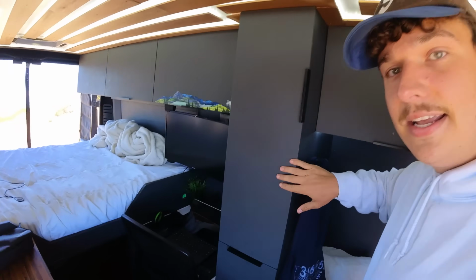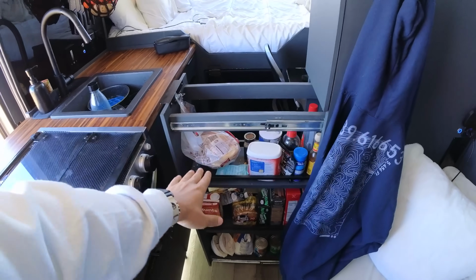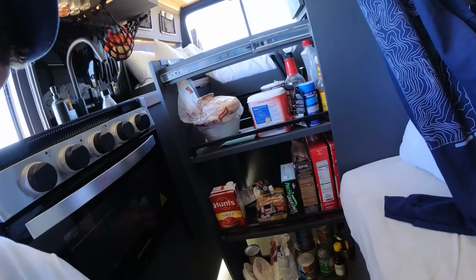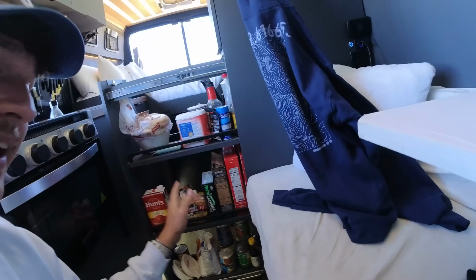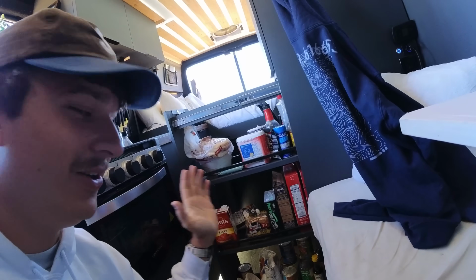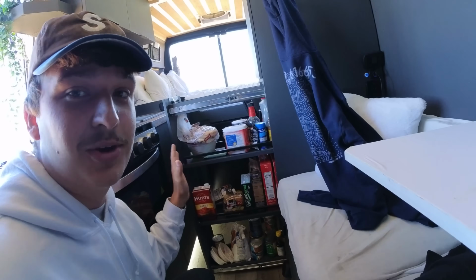And then if we close that and we move to the bottom, this is my pantry. So if you pull this open, it has 3 different levels where I can store all of my dried foods. And I try to organize it as best as I can, but it gets discombobulated sometimes. But this thing is absolutely massive and has more than enough storage for like 2 or 3 weeks worth of food. And it's one of my favorite parts of the van build because it took so long to get perfectly fit in there and to get all of the drawer slides and everything to match up. So I'm super proud of how this came out, and it works absolutely perfectly.